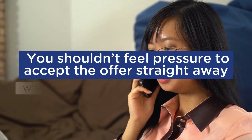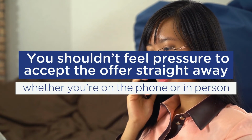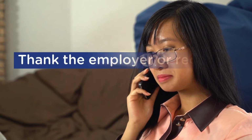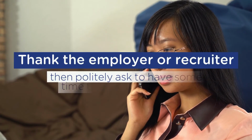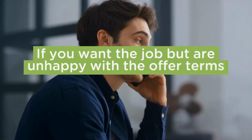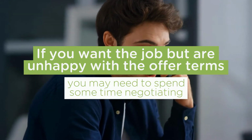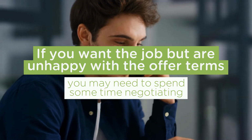It's important to know at this stage that you shouldn't feel pressure to accept the job offer straight away, whether that be over the phone or in person. Thank the employer or recruiter and then politely ask if you can have some time to go away and consider the offer. If you want the job but you're unhappy with some of the terms of the offer, it may be that you spend some time negotiating at this stage before accepting the job offer, which we'll come to later on.